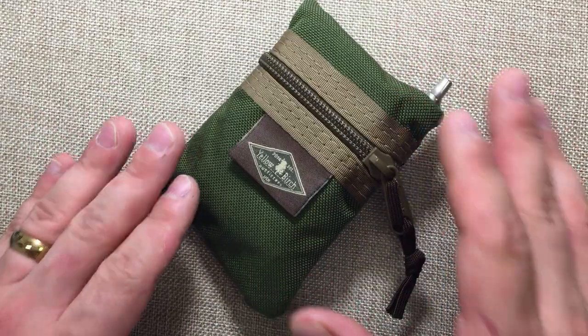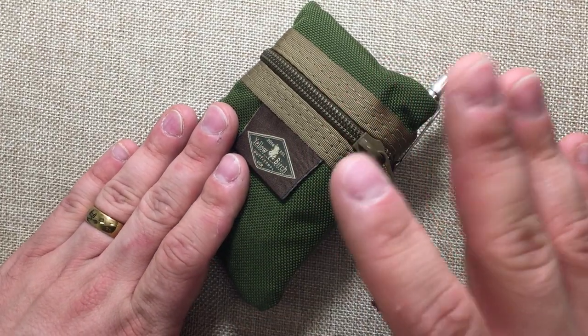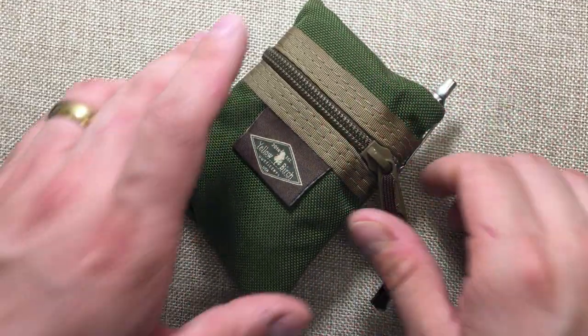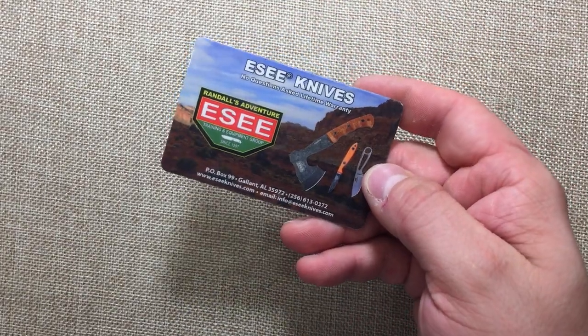underlining something important. Also in here, I had an Essie Azula, which Essie usually sends a card that has certain signals that you can use to, let me just pull it out of here. Let's see. Yeah, so Essie sends this card usually with their knives.